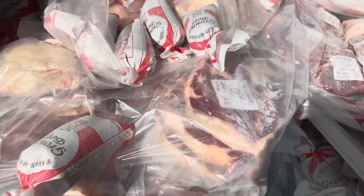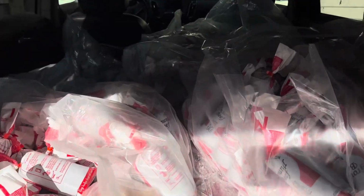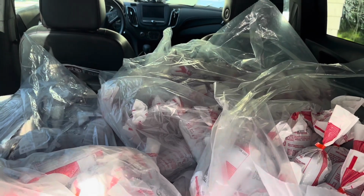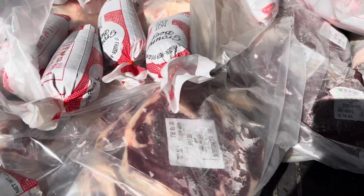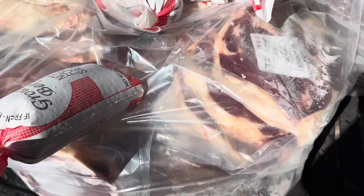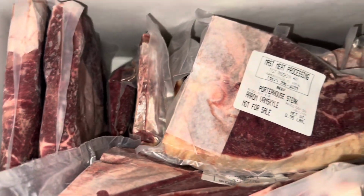Originally, we had sold half of the cow, and then something had happened in the family of the person we were selling it to, and they could no longer afford it, which is fine. We do have the space. We just had to plug in that extra freezer. So this was everything that we got.